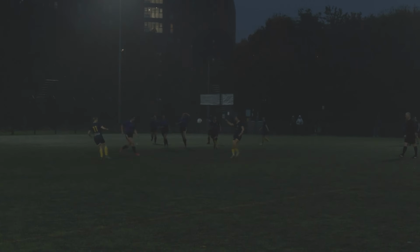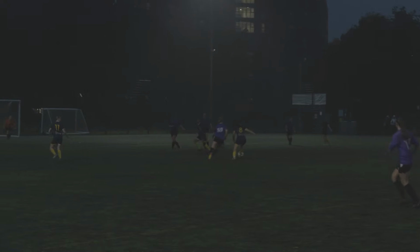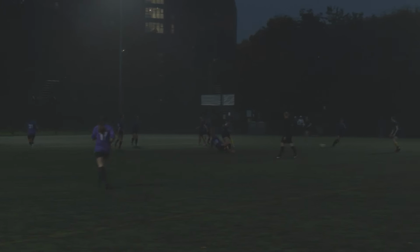Poor defending there from Leeds Beckett, as there's a bit of a mess, as number 11 looks to try and be slipped in, but it's a great tackle there. Fantastic challenge. That was a tough tackle. And number 11 does get the ball, and she takes a shot on her left foot. And it just trickles out wide. Great touch there, great little move, but it is just wide, unfortunately.